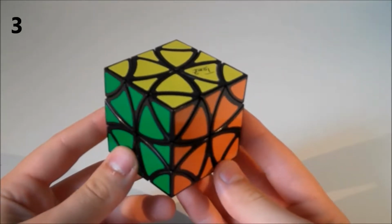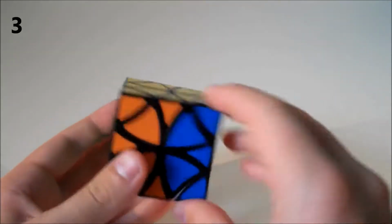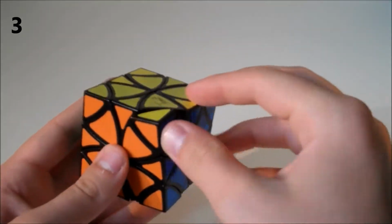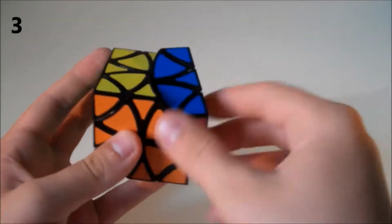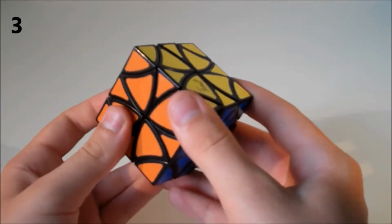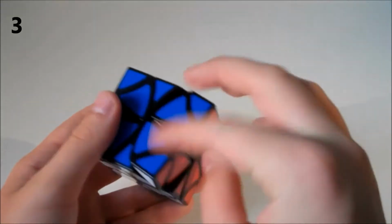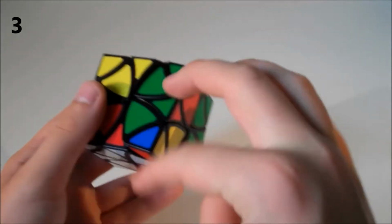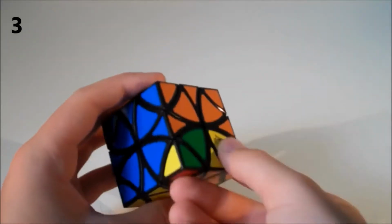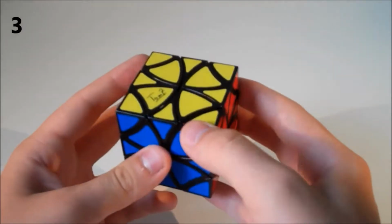At number 3 we have the Mefferts Curvy Copter. Now this puzzle amazes me. Not only does it look an amazing puzzle, it's one of the funnest to solve and it turns really well. I love solving it and I've never got bored of it. This is one of the only puzzles that I learned how to solve by myself. I don't know how to solve it with jumbling, but I managed to figure out how to solve it when you're only doing 180-degree turns, and I really do enjoy solving it. It's a really fun puzzle to solve. It looks really good and it turns really good.